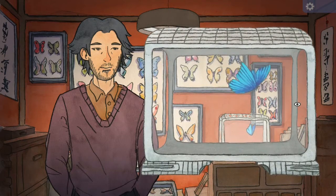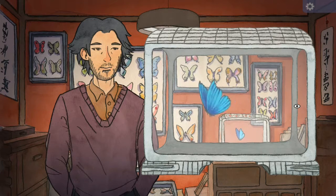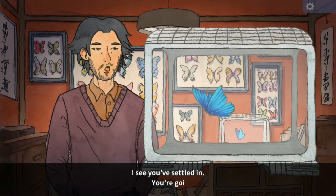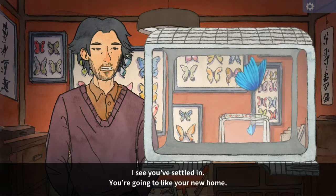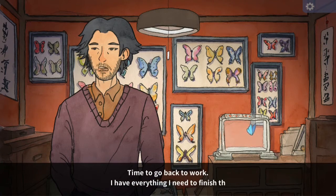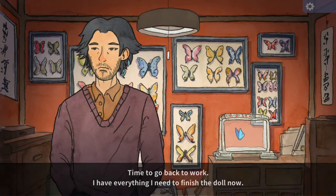It's a butterfly. Look at it flutter. I'm going to kill it eventually, I guess. Hello there. I see you've settled in. You're going to like your new home. I'm going to go back to work. I have everything I need to finish the doll now.